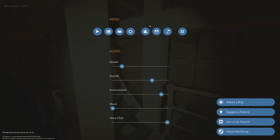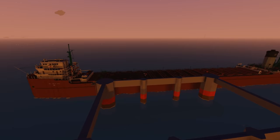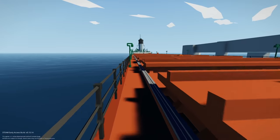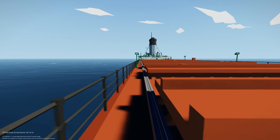I'm going to have to free cam to this to see where it's at. So we're here in the front of the ship. If we go... Oh, you can see the cargo areas. Okay, there's a chance it's in the back. I didn't think about that. Let me go try to find it. All right, so we're on top of the deck. Look how long it takes to get back to the back of the ship.